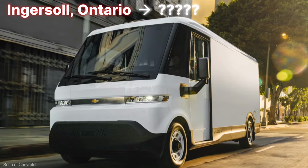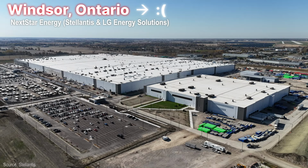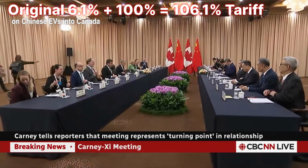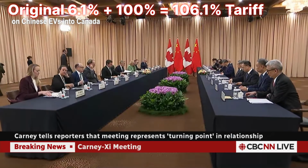GM announced the Ingersoll plant that was making the BrightDrop electric van will stop making them, and they will explore other options, leaving the workers there on thin ice. The Stellantis LG Energy joint venture to make batteries in Windsor is off to a slow start as they scale back plans for electric vehicles in North America. Suffice it to say, Ontario got checked in the back and went face first into the boards.